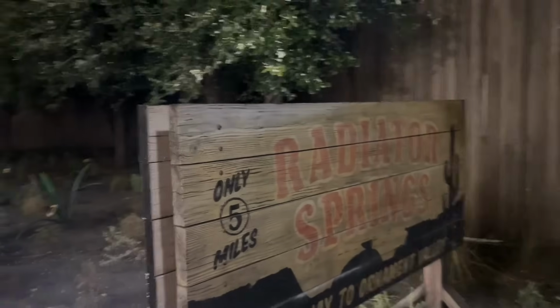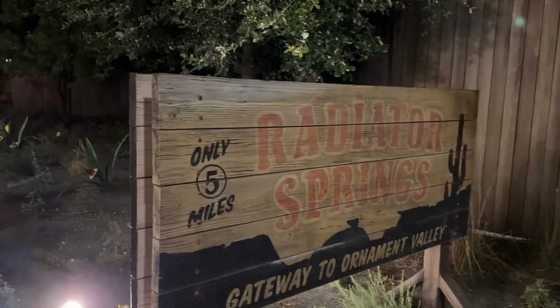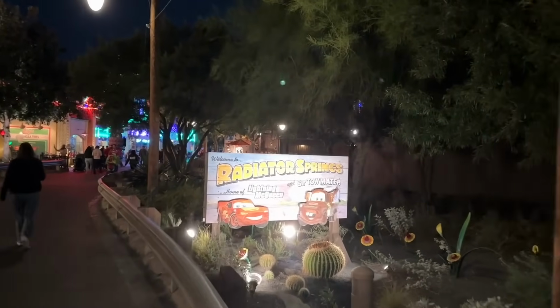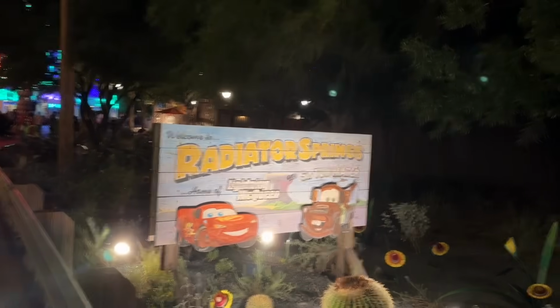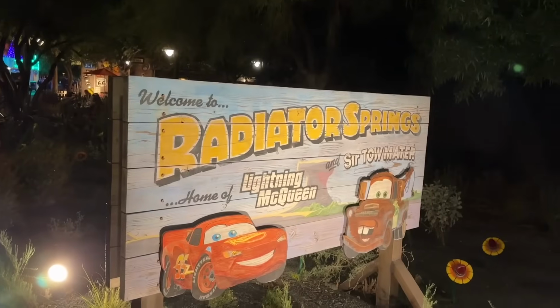So if you come this way and you're walking this way, what do you see? It says Radiator Springs, only 5 miles. Get away to Ornament Valley. Then as you get a little bit closer, what do you see? Welcome to Radiator Springs, home of Lightning McQueen and Sir Tomater. That's from Cars 2, when he gets knighted and becomes a sir.